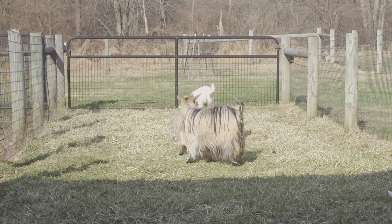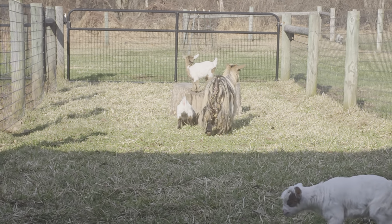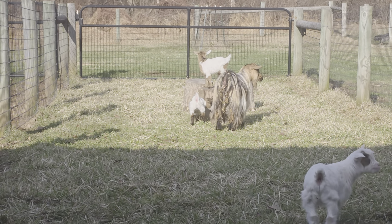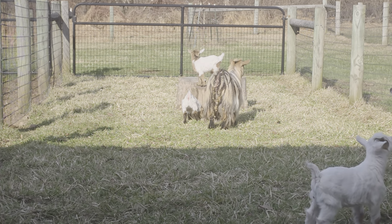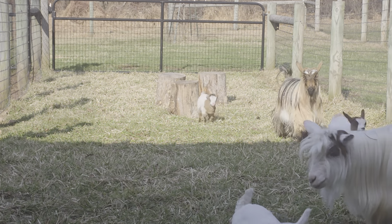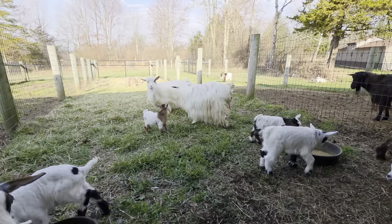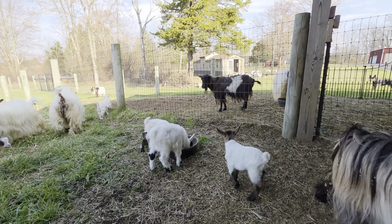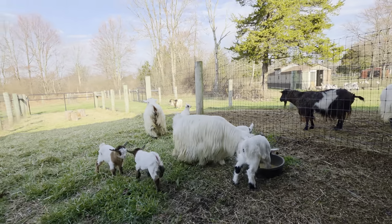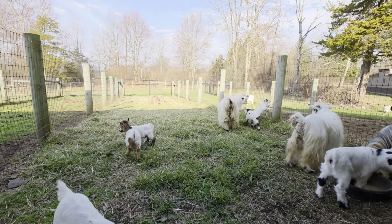And so they haven't quite figured the game out yet. There's certainly no problem figuring out stand on the stump. That's easy. But jumping from one stump to the other is not quite in their repertoire yet. It will be in another day or two, and then the game is on, right? And we very purposely position them in a way that if they miss, they're not going to smack their heads, they're not going to hurt themselves, but each stump is also within reach of each other so that they can make that leap.